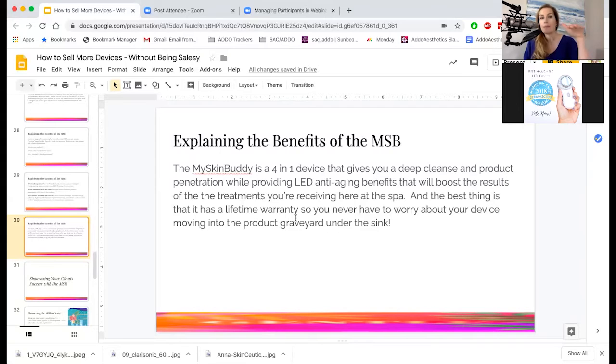So the trick to product sales elevator speeches, and you can do these with all of your products too, this is how I normally teach it, is creating a product sales elevator speech for your actual skincare products. You want to practice saying this aloud, okay?